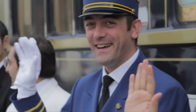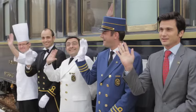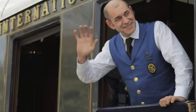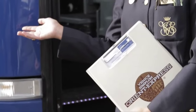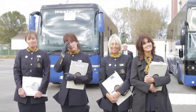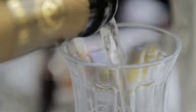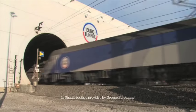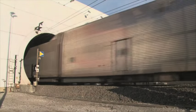Eventually we arrive in Calais and it's time to wave goodbye to the continental wagon lit carriages. But the journey is by no means over yet. Guests board a luxury coach to travel through the Channel Tunnel to emerge in England. Everyone can just relax, read newspapers and enjoy a drink as they go.